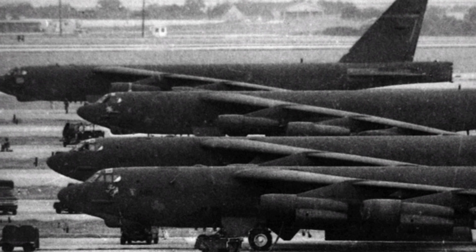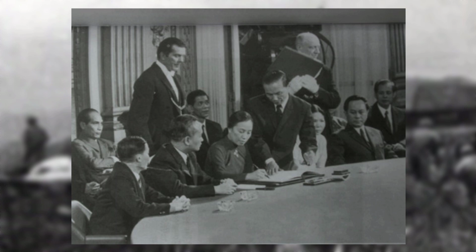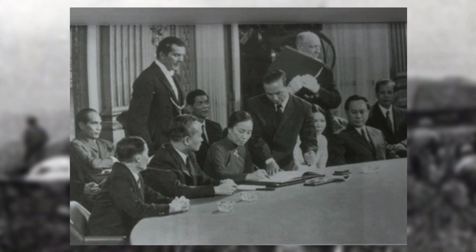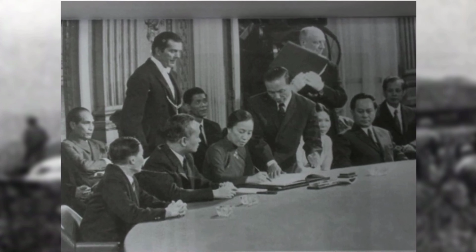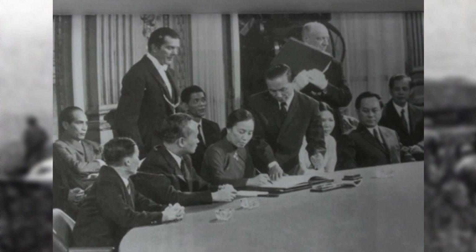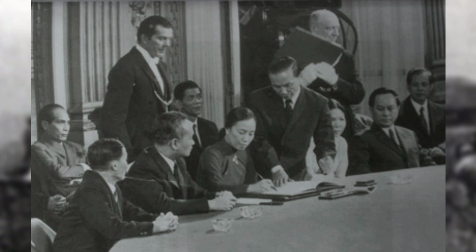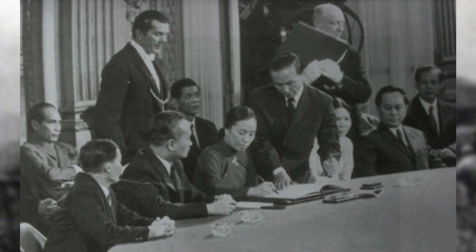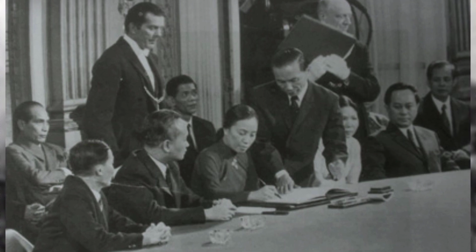The Linebacker II campaign ended after 12 days. During the nights of the campaign, there were a total of 741 B-52 bombings and 3,920 tactical bombers of the U.S. Air Force and Navy. Total northern Vietnam suffered more than 36,000 tons of bombs. According to U.S. estimates, Vietnam launched more than 1,000 missiles after 12 days and nights.